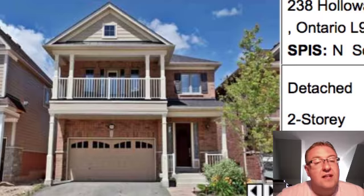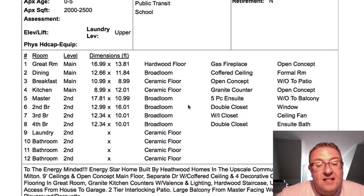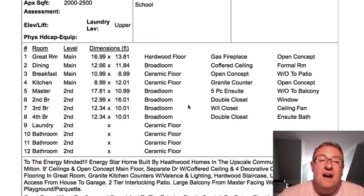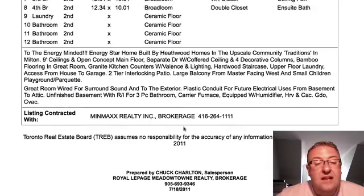And Heathwood brings the heat on the upgrades too. So 559, I'm guessing, I mean, it says less than 2,500 square feet. It's got to be close to that with those 3 washrooms upstairs. And these guys have a real shot.